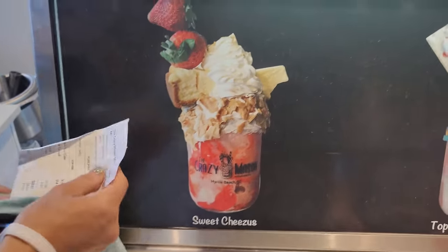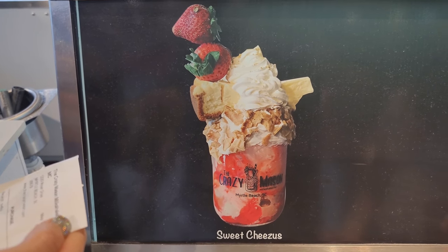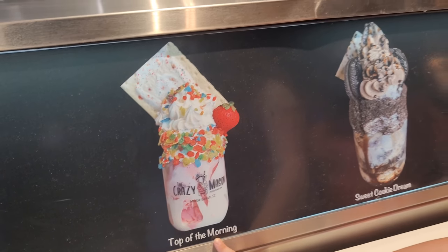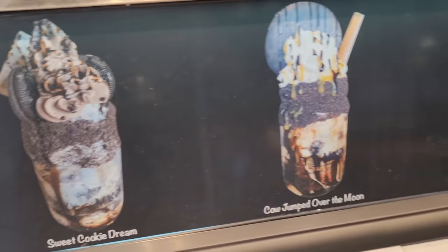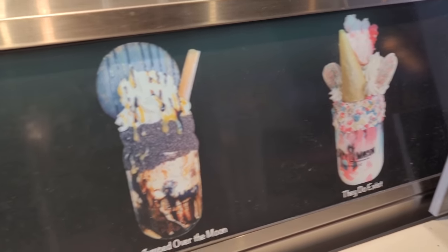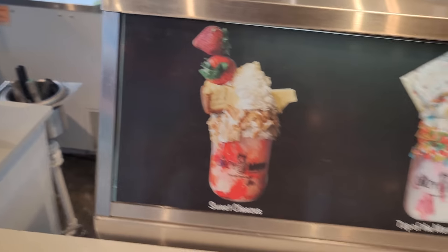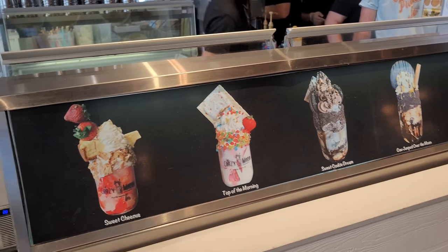Oh, and look, we just noticed this. After we ordered the cannoli one, the Sweet Cheeses, which is like a strawberry cheesecake one. That looks great. Here's Top of the Morning with Fruity Pebbles and a Pop-Tart. Sweet Cookie Dream. The Cow Jumped Over the Moon. And they do exist. And my daughter is pissed right now because she didn't get that one. But I don't know if you can make anyone happy here because there's just so much good stuff. Everything here looks just so amazing.